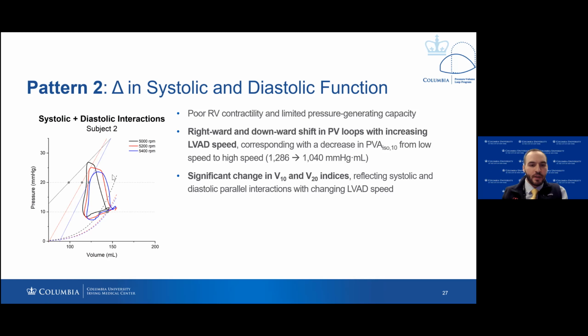The controversial part I was alluding to is that in the initial analysis, we used a software program that automatically calculated the point of diastole through which the end diastolic pressure volume relationship runs. We're not convinced that this is truly the end diastolic point in this black PV loop. If you move it over to where I suspect it is, you see that there really aren't that many diastolic changes. We haven't observed this pattern in any of the subsequent patients we've studied. I think it's more reasonable now, in hindsight, to say that this patient really just had diastolic interaction. It's something we're working through now that we have more patients.